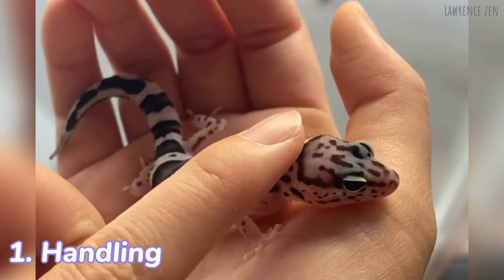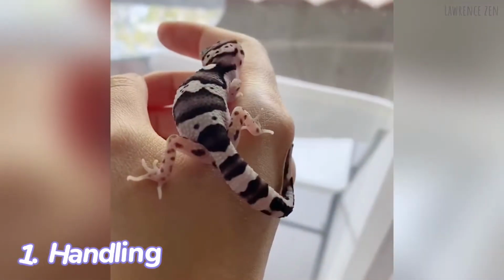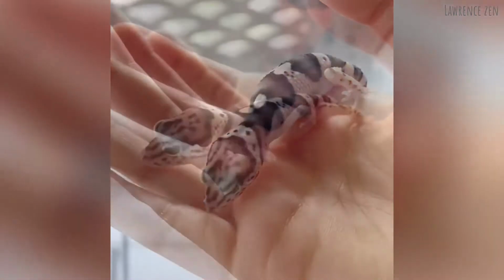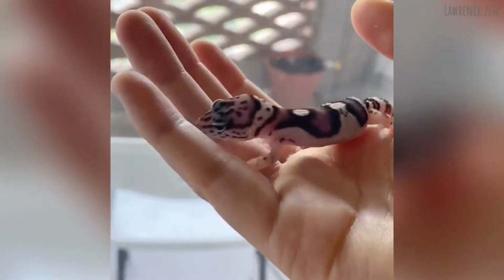Number 1. Handling. Leopard geckos are fairly easy to handle. Just be gentle and make no sudden moves. It is possible for leopard geckos to drop their tail, but it rarely happens. When leopard geckos do drop their tails, the second one that grows back won't look the same.